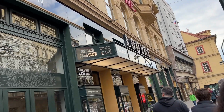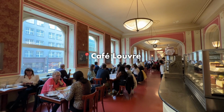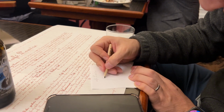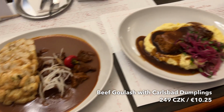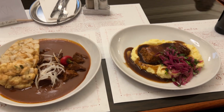We went to a century-old cafe with Czech cuisine. It had a nostalgic ambience. They had pencil and paper on the table, so my husband and I drew each other while waiting for our food. We got beef goulash with Carlsbad dumplings and pork shoulder with mashed potatoes. The tender pork shoulder and creamy mashed potatoes were absolutely amazing.